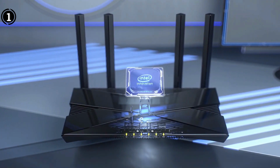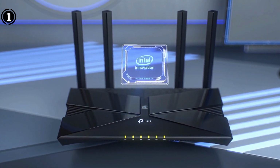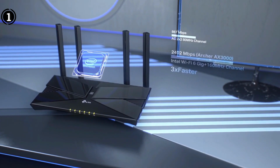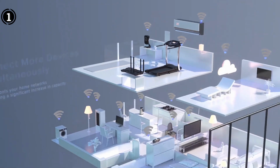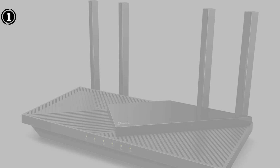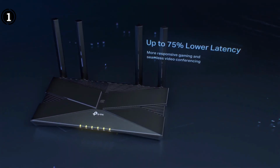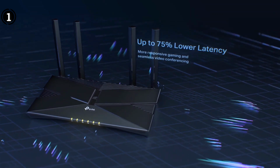Wi-Fi coverage and connection capacity. Four external antennas are combined with OFDMA and MU-MIMO, simultaneously delivering stable Wi-Fi signals through walls. You can now watch HD movies and play games alongside sending emails or attending video conferences on up to 16 devices at once, spread over an area of up to 2,000 square feet.